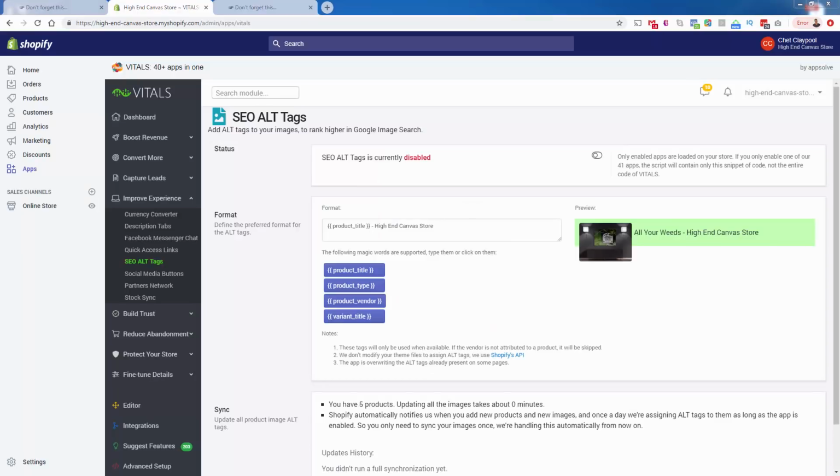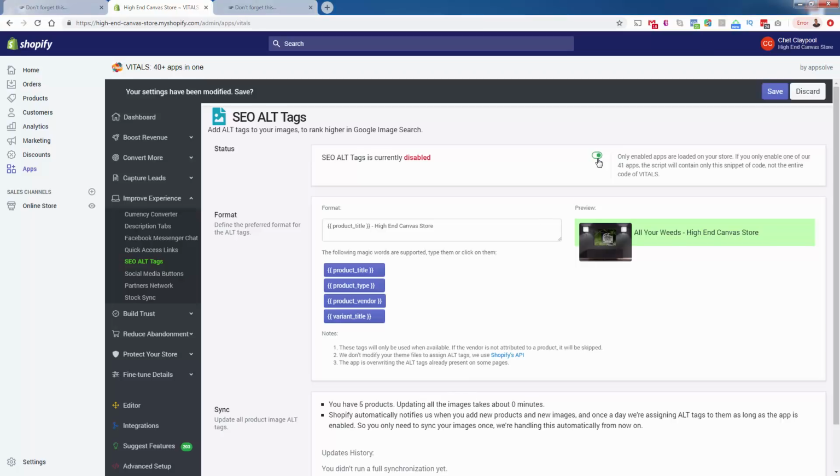Maybe the easiest and simplest app inside of Vitals, but definitely one of the most powerful ones for search engine optimization, is called SEO Alt Tags. Really all you need to know is that this is going to help optimize your images for search results. It's basically going to create an alt tag for every single product. An alt tag is a tag that gets associated with images that is only read by search engines.